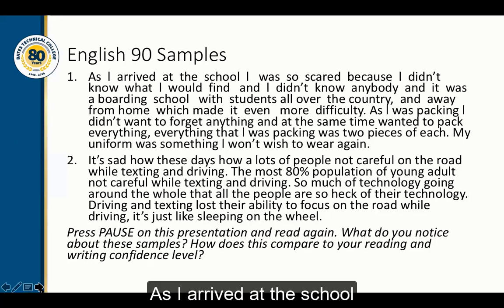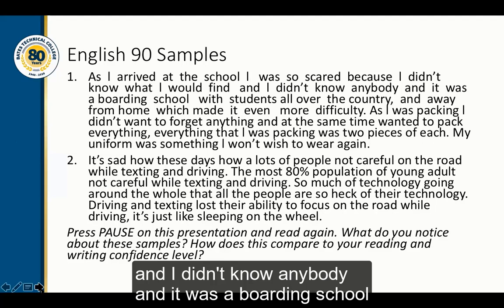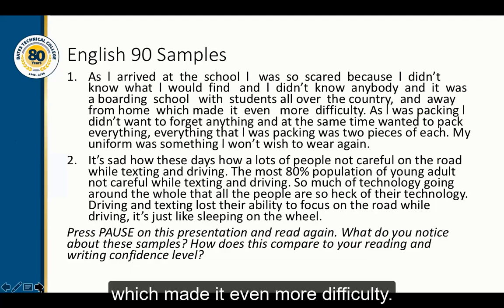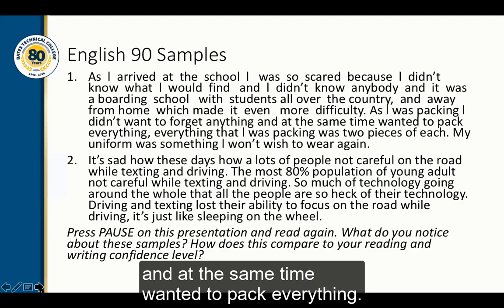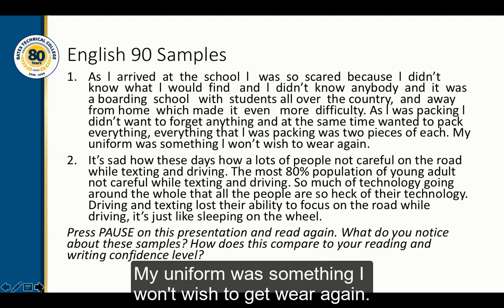As I arrived at the school, I was so scared because I didn't know what I would find and I didn't know anybody, and it was a boarding school with students all over the country and away from home, which made it even more difficulty. As I was packing, I didn't want to forget anything and at the same time wanted to pack everything. Everything that I was packing was 2 pieces of each. My uniform was something I won't wish to wear again.